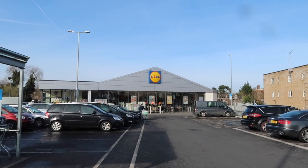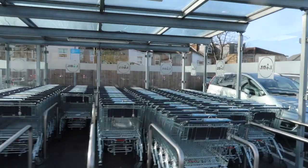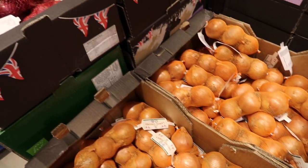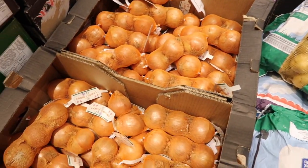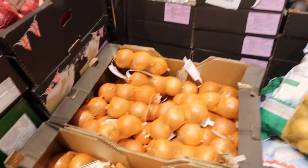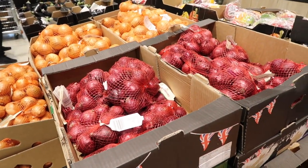And here we are in Lidl. I'm gonna get the trolley actually, so I have more space for the food. Okay, I'm gonna start with some onions, because onions make everything taste delicious, and I need about 4 of them. So these ones are 52p for 3, otherwise 62p for a bigger bag.